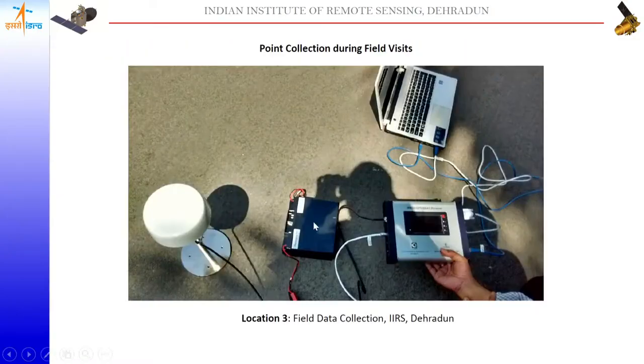So this was the setup which we used. Initially there was one receiver, we had one battery also, and this was the display unit wherein your data can be visualized. If you want to log the data, for the data logger we used one laptop over here.